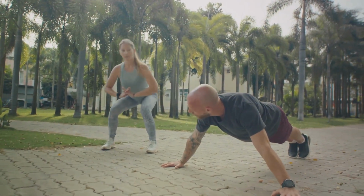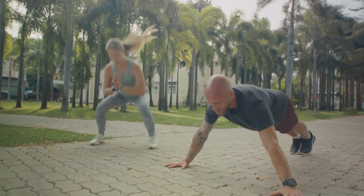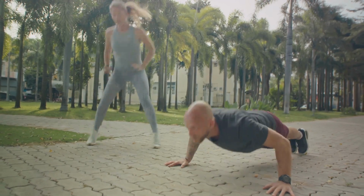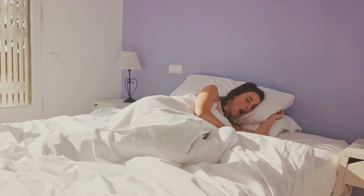Picture this, you're yawning, stretching, and suddenly, you're doing jumping jacks or a downward dog. It's like turning your morning grumble into a morning groove. So remember, a little morning stretch can turn your grown morning into a great morning.